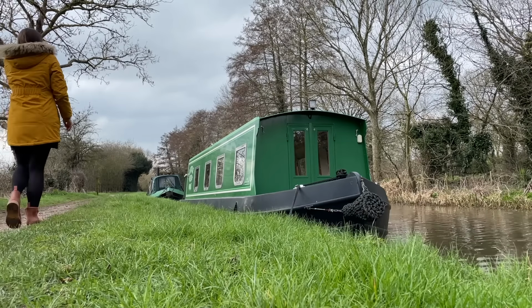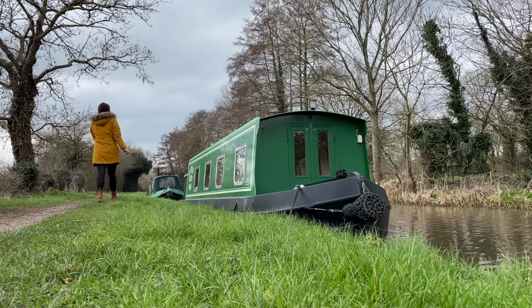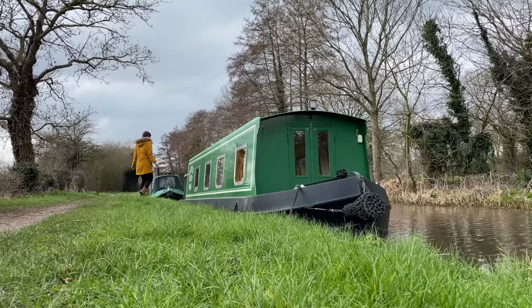My engine's already on, but I need to untie the boat from the towpath so that I can get going.